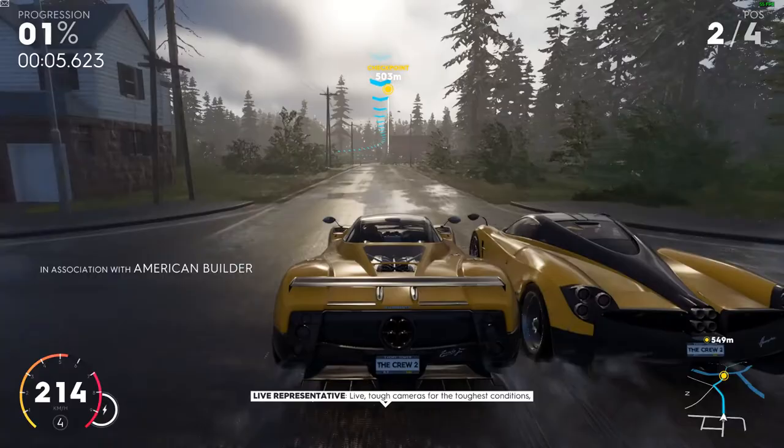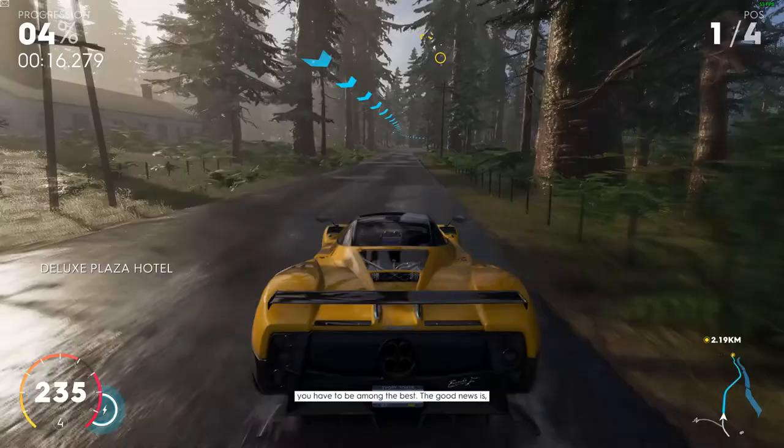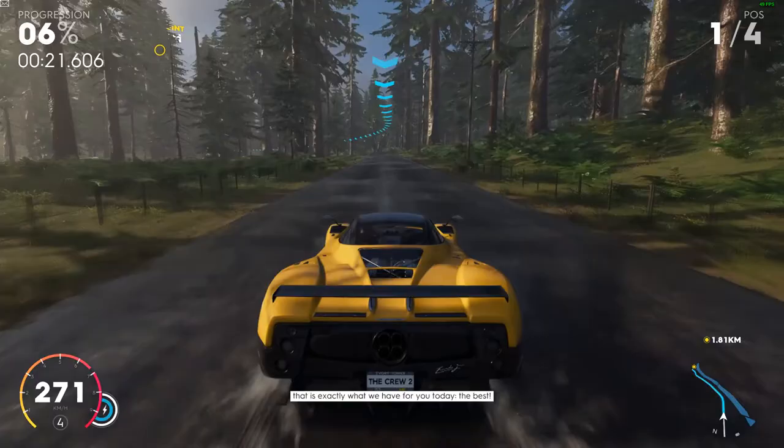Tough Cameras for the Toughest Conditions is proud to present one of the most exhilarating races on the circuit. And it may be exhilarating, but it's also as tough as our cameras. To make it to the finish line on this one, you have to be among the best. The good news is, that is exactly what we have for you today. The best.